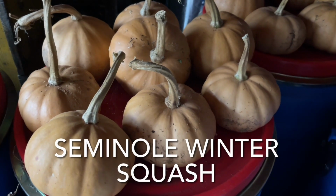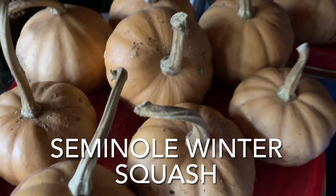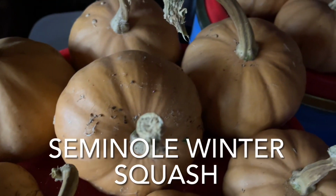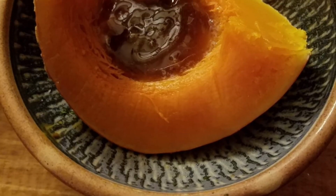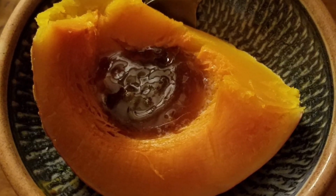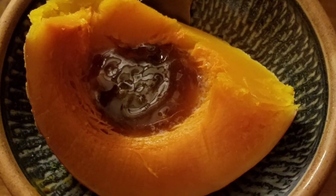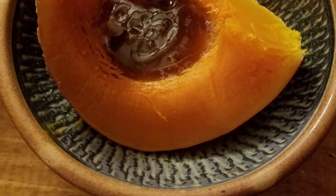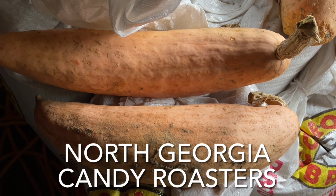This is the Seminole winter squash, and we have kept these just sitting in the house over 2 years. If it's cool and dry, they will just keep and keep and keep. We split them open, bake them in the oven, and put some butter and some of our molasses, our sorghum syrup on them, and you talk about good eating. They are great.